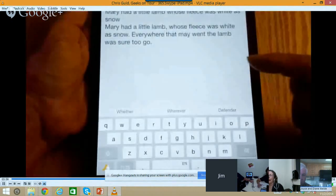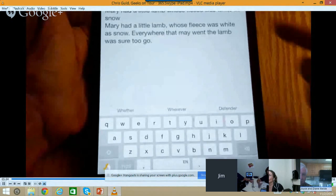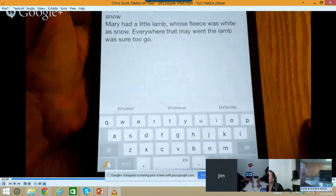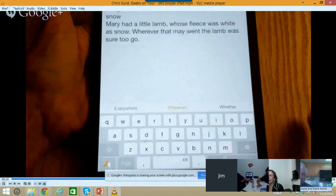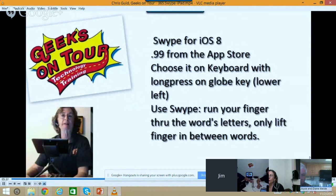If you notice an error, back away. So like everywhere should have, let's say it should have been something else. I'm not sure what. You tap the word and other possibilities show up now on this line. And all you have to do is tap the word that is correct. Or if not, you delete it. You can always go back to just typing key by key. So you only lift your finger in between words.